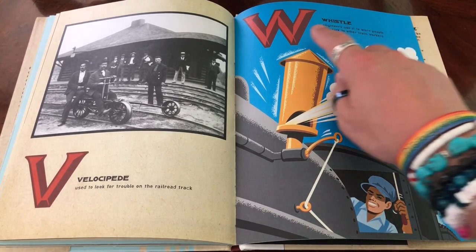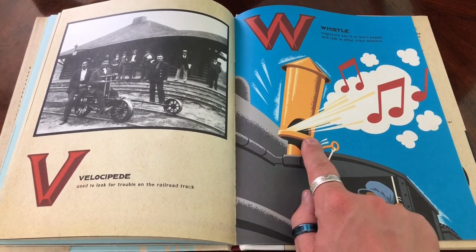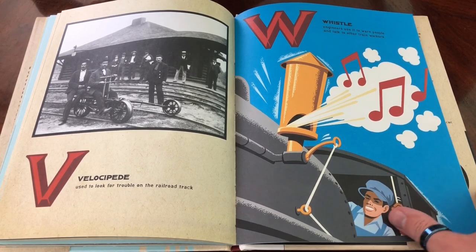That'd be bad. W. W is for whistle. You can go, whoo, whoo. That's what that whistle's doing. A whistle. Engineers use it to warn people and talk to other train workers. So it tells people the train is coming. You know what else a train has to tell people it's coming? A bell. The bell goes ding, ding, ding, ding.